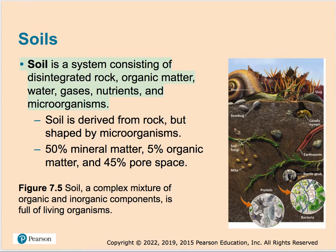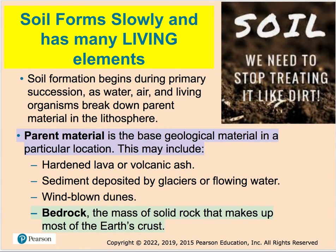We tend to treat soil like dirt, but soil is actually full of a lot of living things, as well as disintegrated rocks and other materials. Soil should be considered almost like a slowly forming but living thing. It's made of a few different things. There's the parent material, which is the primary material that the soil is made out of in that area. For instance, in the area we live in Southern California, a lot of places are made out of decaying lava rock.